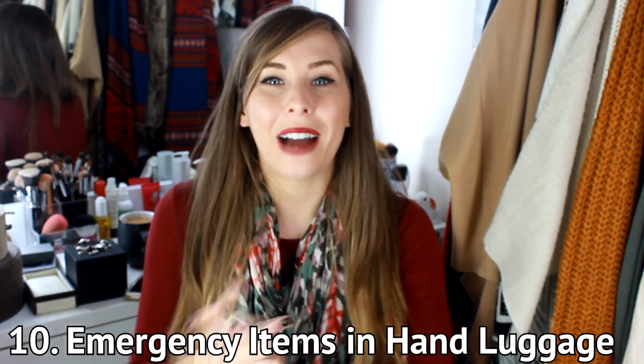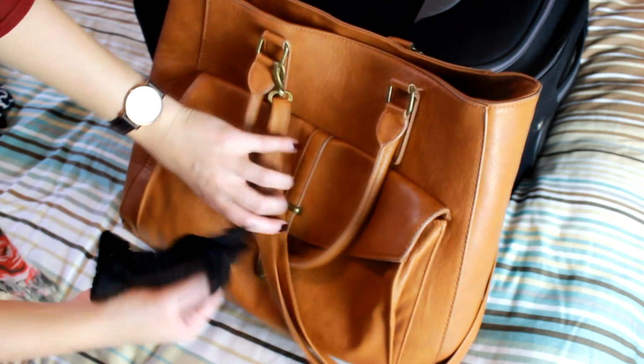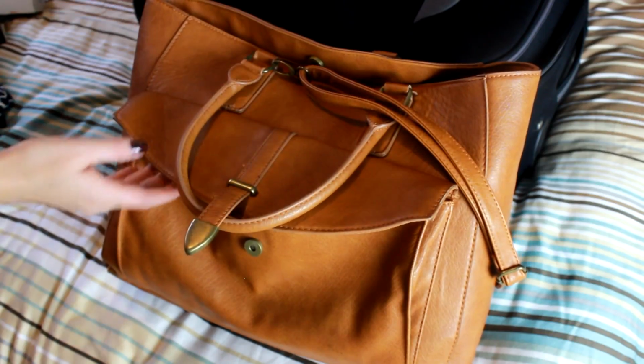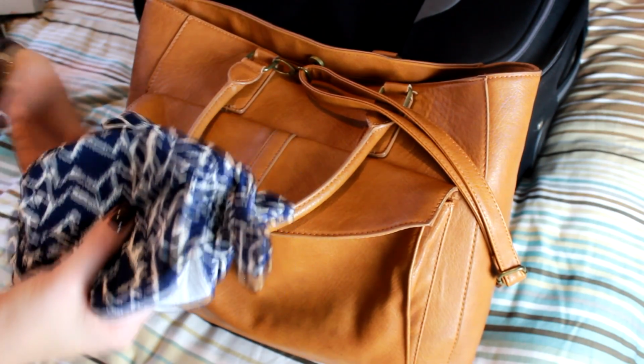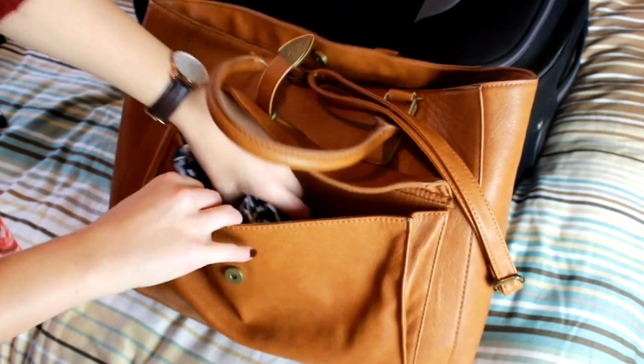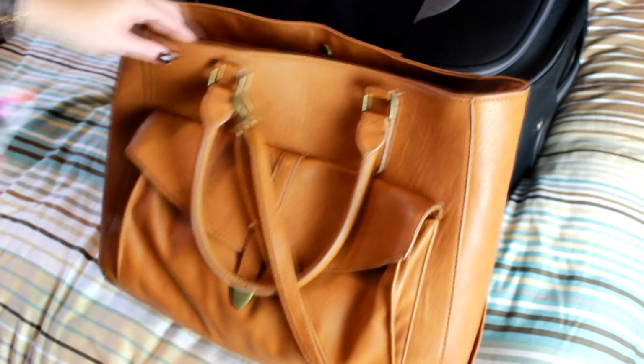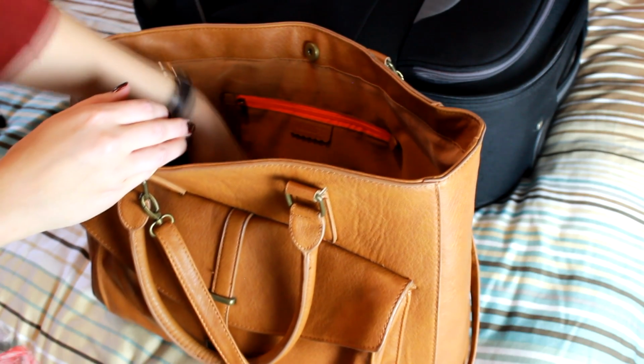Split items between your hand luggage and your suitcase. So your hand luggage stays with you at all times. Obviously you can't take in things like aerosols and big products, but always take a spare pair of pants, a bikini, a top and some shorts, just in case your suitcase goes missing, and then you've still got something to wear, a clean pair of pants that you can swap and change with ones that you're wearing, and you can get by until you get your stuff back. Take a toothbrush in there as well, maybe some miniatures that you are allowed on the plane, just in case anything goes wrong, then you're not completely left in the lurch.